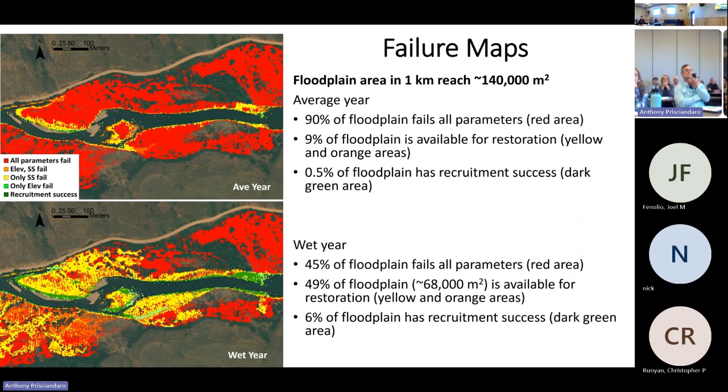And so what we can see is that on average, almost on the average year in the upper right, as an example, red means all the parameters fail. So from a physical process standpoint, you are not going to have much success in the red, no matter what you do. Whereby, in the wet year, we can see about half of the floodplain is still pretty marginal for naturally recruiting, but half of it, with a little help from people, we could start restoring, and then the green would be natural success of these recruitment.